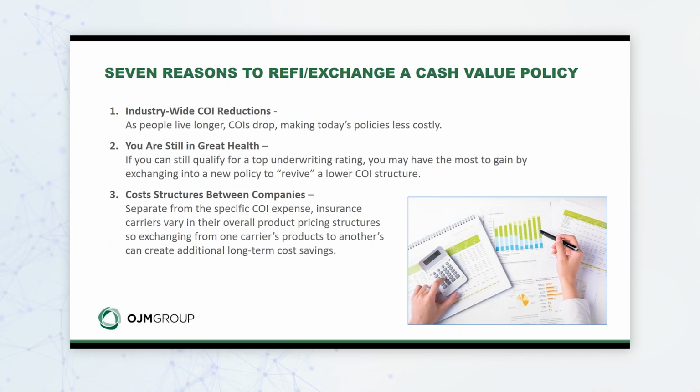First is an industry-wide cost of insurance reduction. What we've seen in the industry over the last 10 to 20 years is that people are living longer. Advances in medicine and technology have allowed for this to happen, and insurance companies have reduced their cost of insurance charges, making today's policies less costly than policies of years past. This is one reason why you should at least review and consider potentially exchanging or refinancing your current permanent policy.